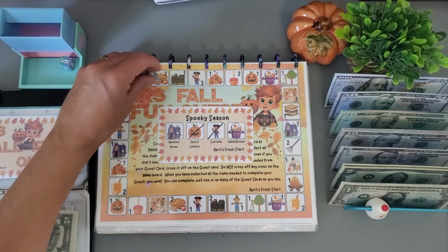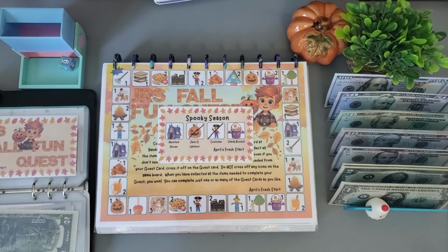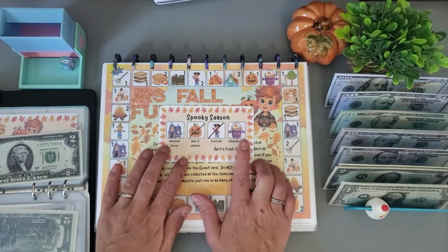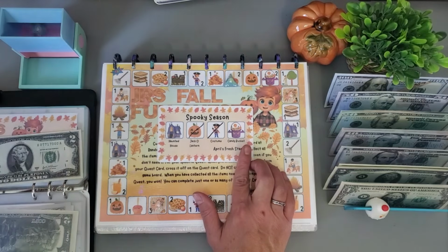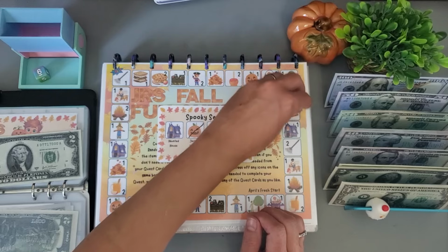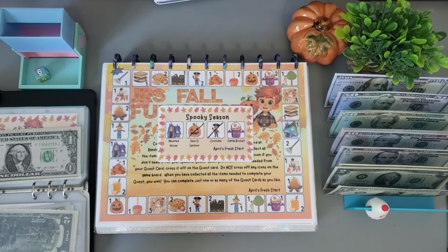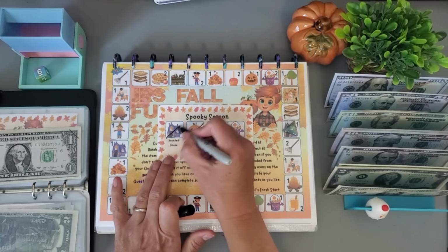And we got 6. 1, 2, 3, 4, 5, 6. So we have the candied apple, which is not on our quest. So we're going to put $2 in. We need this candy bucket and the haunted house. 1, 2, 3, 4, 5, 6. All right, we did get the haunted house. So we get to mark that one off on our quest.